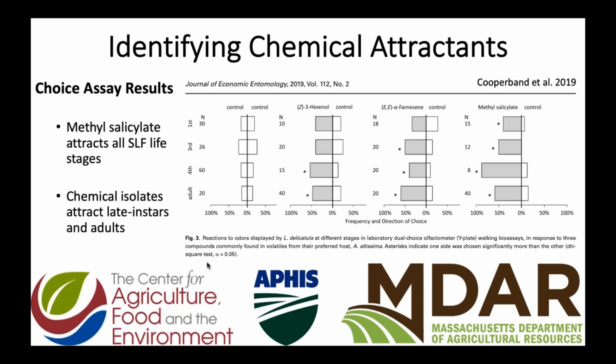With this work, Dr. Cooperband is finding a number of different chemicals that are attracting the lanternflies. Again, some of them might be a pheromone. We're not sure yet. And you can also see that methyl salicylate is very attractive. It's similar to compounds being released from the Tree of Heaven plant, so that could be associated with it. And it's also something that's associated with distressed plants. So that again could be bringing in more of the insects because they know that this might be a suitable host for them to feed on.